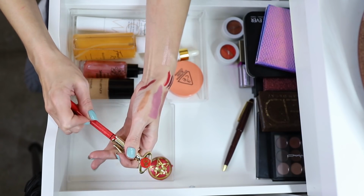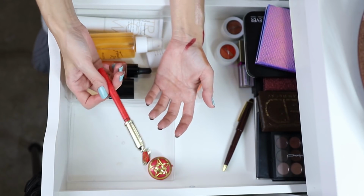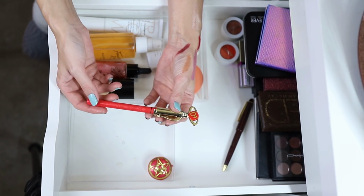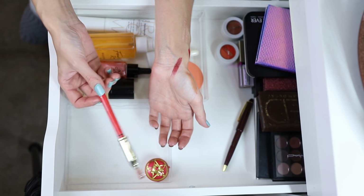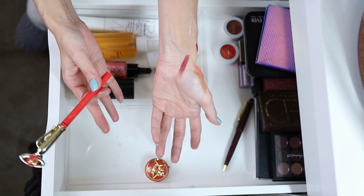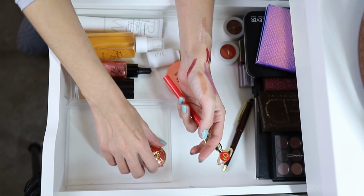If this was something that I knew was going to take me 6 months to finish if I tried to pan it, I'd just get rid of it. But because I know it's going to only take a month or two, I'm just going to pan it. It's a red liner. I love red liner. So, you know, I'm going to give it a go.